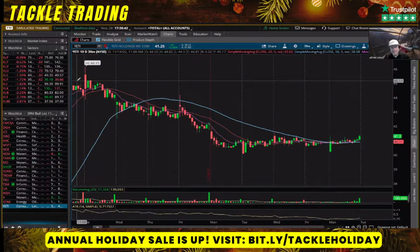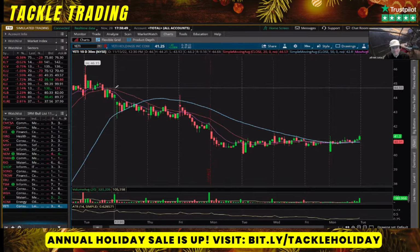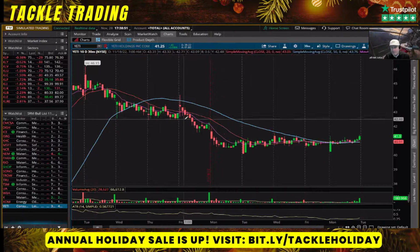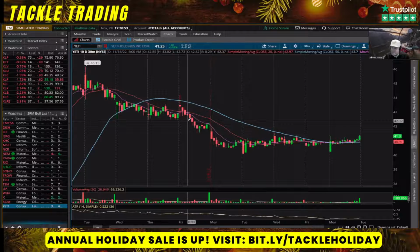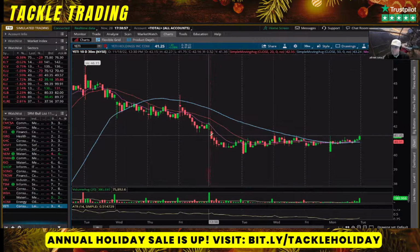You want to see a standard pullback in the marketplace when you're coming into pattern number 3, the bullish retracement. You want to see a consistent downward movement in price that doesn't have too much randomness or volatility in it. Pretty consistent, just downward movement in price.